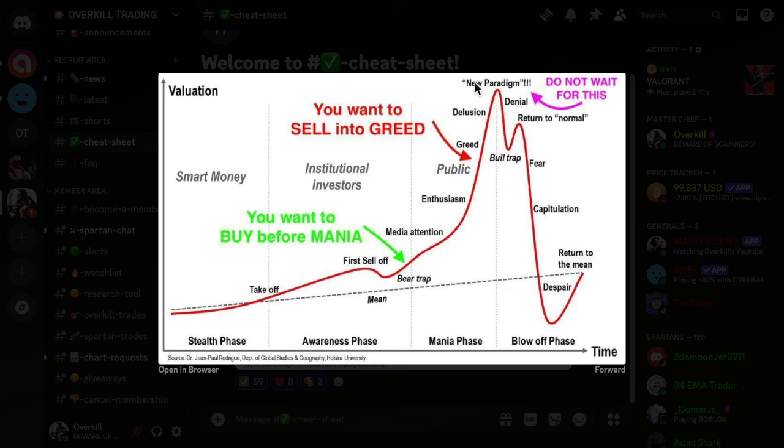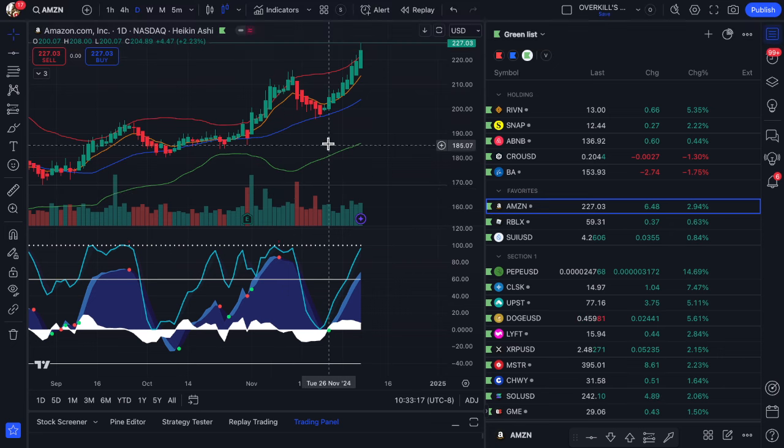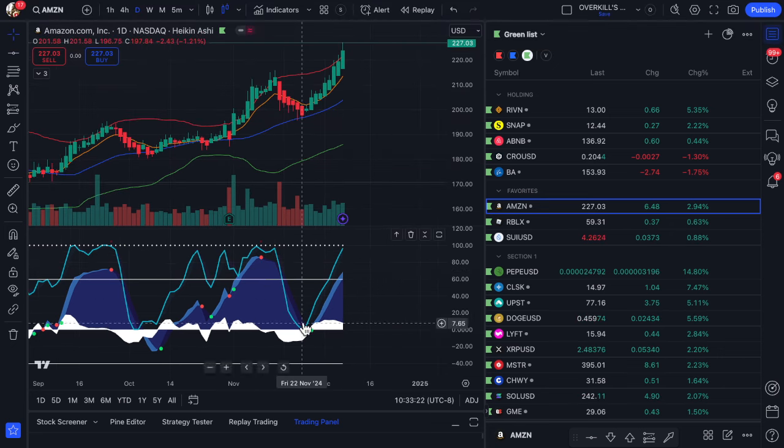Our goal is to sell near it, and I think what gives you the best opportunity to do that is when the stochastic comes up and touches that white dotted line. That is my favorite place to take profits. I've been getting a lot of questions about that in the Discord.